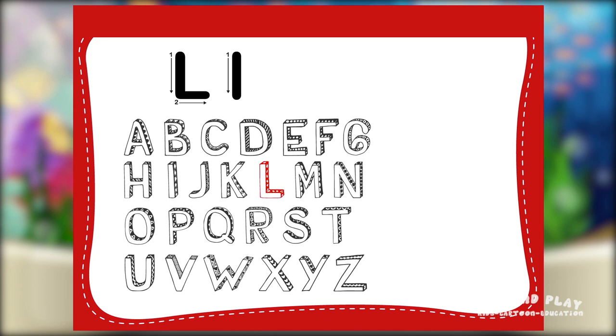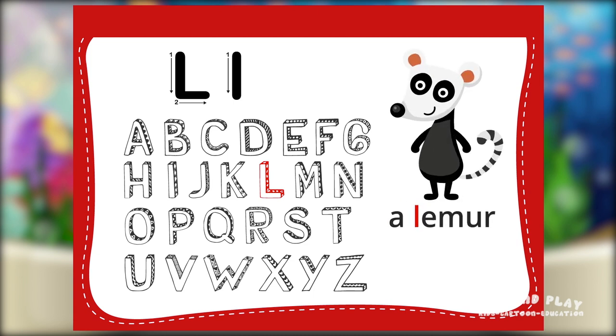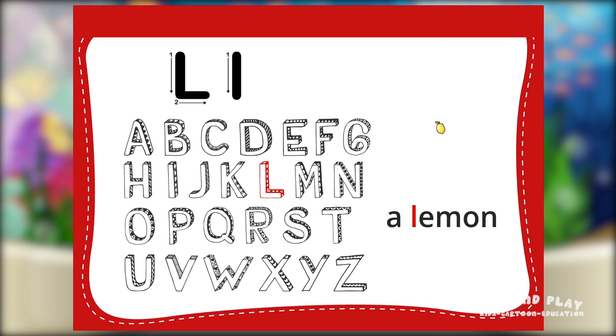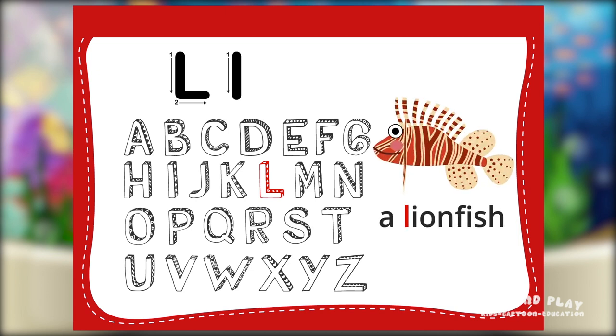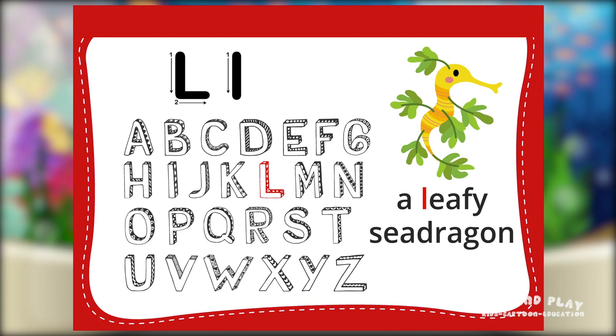This is letter L. A lion. A lemur. A lamp. A leg. A lemon. A log. A lionfish. A lobster. A leafy sea dragon.